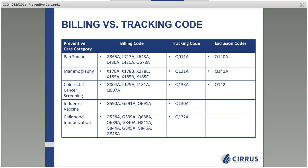On the exclusion code, you want to bill the Q140A, so that's if they're not eligible for whatever reason. And the same goes all the way down. The only two that don't have exclusion codes right now are the influenza and the childhood immunizations. However, like I said earlier, we can tread lightly, but we may be able to remove them from the population if they refuse the service multiple times with written documentation.